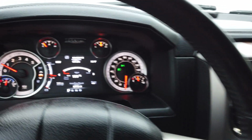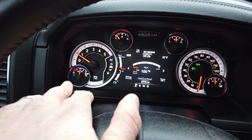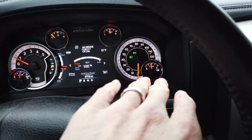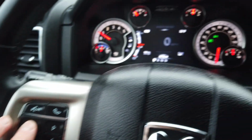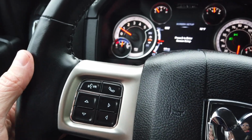Coming over to the steering wheel, on the dash itself, the gauges, we got our DEF gauge, no lights or anything of that sort on here, speedometer, fuel gauge, all that looks really nice and crisp. Controls for what you see up here on the screen is going to be right here to your left, and also you have your hands-free phone connectivity.